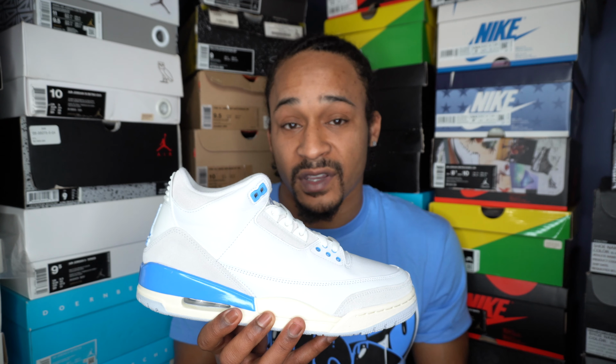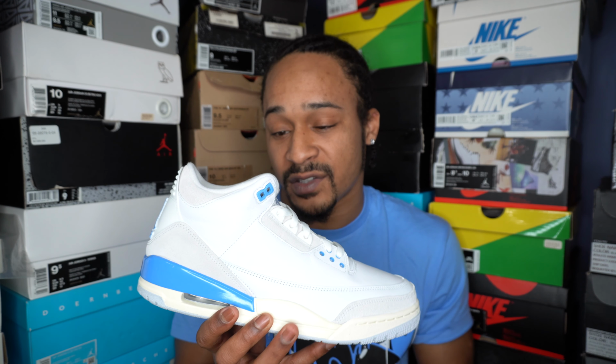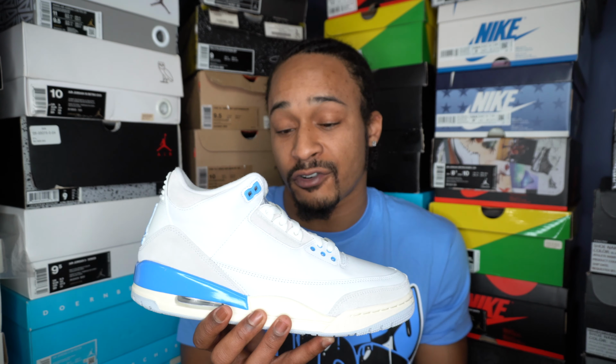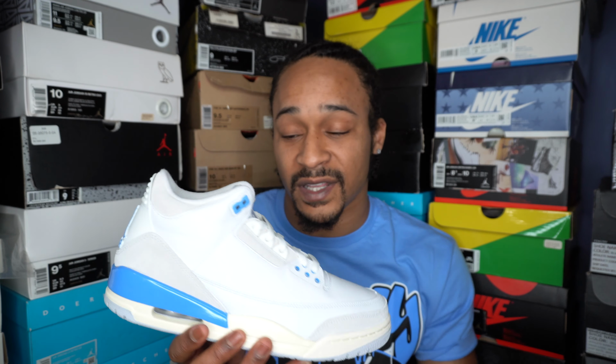I just brought the Space Jam thing up because I feel like a lot of people have seen that movie and probably remember that part. It just might have flew over people's heads when connecting it to this release. So I don't know what made them choose 3s over anything else. I mean, maybe there's a reason, maybe there's not. But yeah, for those who didn't know, that is where these get the nickname from, and that's why this is on the tongue.